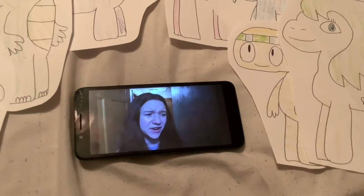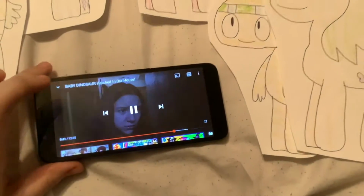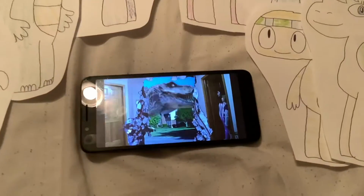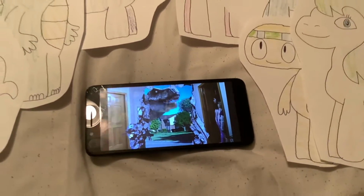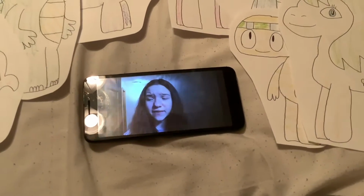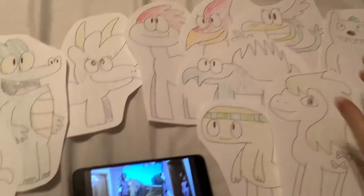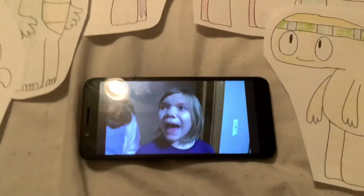When he was like 7 inches tall, but now he's like 7 feet tall. Where did he go? Jillian, look! 7 feet is, but that's a lot bigger than 7 feet. It's larger than life! Dee Dee, come back!